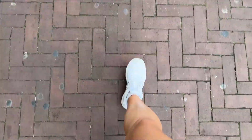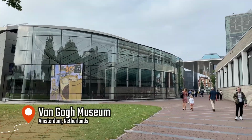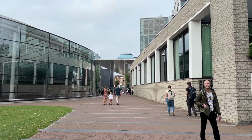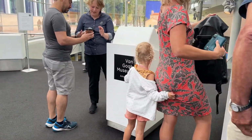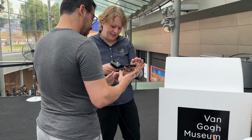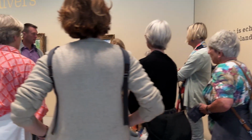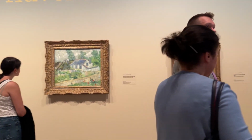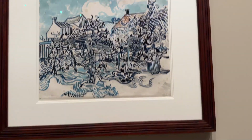Today I'm taking you to Gogh Museum in Amsterdam, Netherlands. For Gogh Museum, I highly recommend you to make a reservation a month ahead because they only give you timed entrance and usually they're all sold out, especially in high season, which is August and July. And we're going to start from the temporary exhibition and then we will move forward to our permanent exhibition.